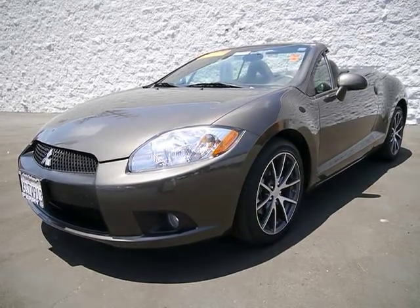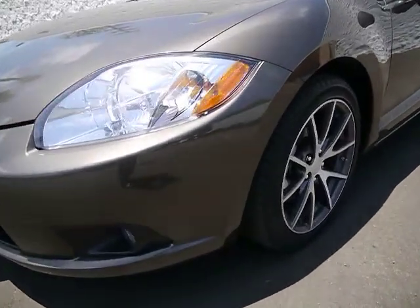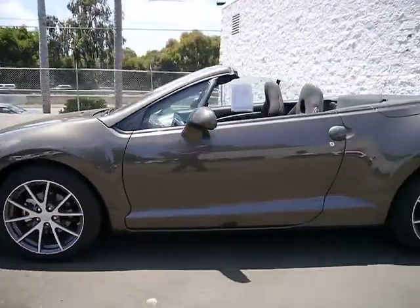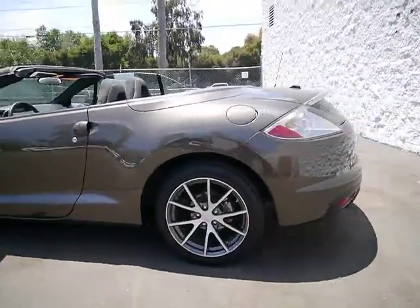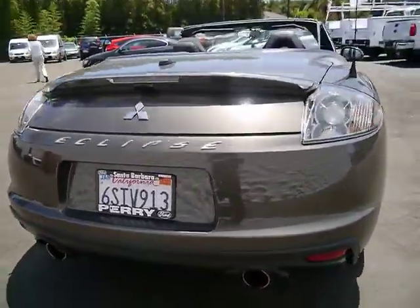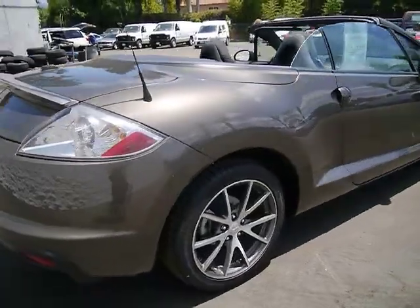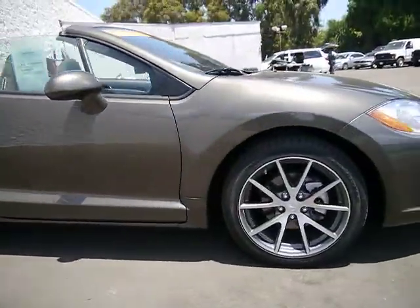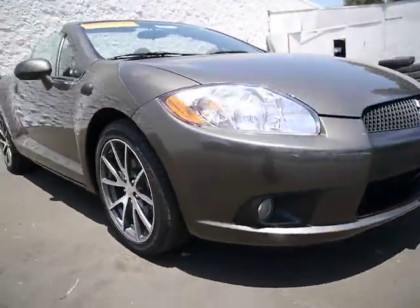2012 Eclipse Spyder. With signature looks, a sleek spoiler, and a drop top that stows completely out of sight in only 19 seconds, Spyder has style covered. Equipped with either the powerful 6-cylinder or the fuel-efficient 4-cylinder, the Eclipse Spyder gives you the great driving experience you deserve and is priced below $25,000.